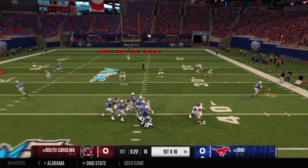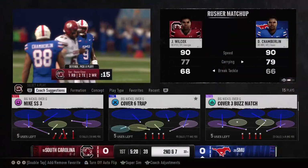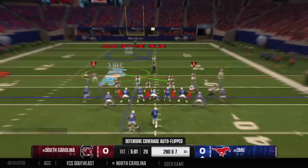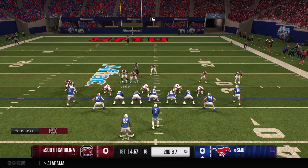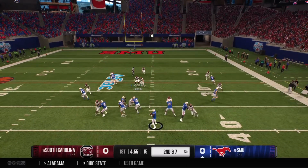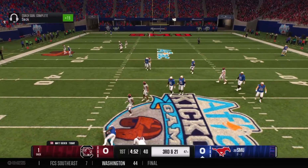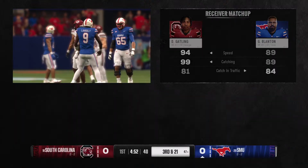Looking to move it through the air. Fires to the big fella. And not much doing there as that defense runs him out of bounds. Now on second down after the short completion. Looking to throw it again. Coming after him. Always a welcome play for the defense as they get a sack at the 47.